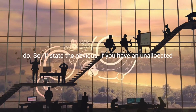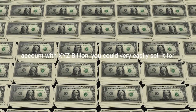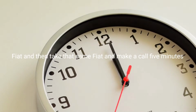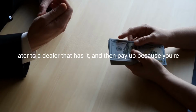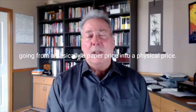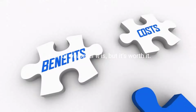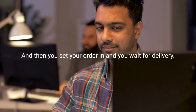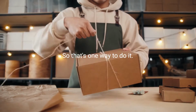If you have an unallocated account with XYZ bullion, you could very easily sell it for fiat and then take that same fiat and make a call 5 minutes later to a dealer that has it and then pay up, because you're going from basically a paper price into a physical price. So now you're paying $4 more per ounce or 4.5 or whatever it is, but it's worth it. And then you set your order in and you wait for delivery. So that's one way to do it.